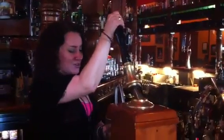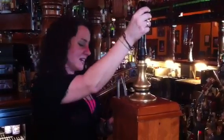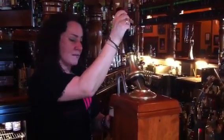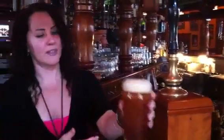The one that we have on draft on our Cask Ale right now is by Heavy Seas. It is a brewery in Baltimore, and this is their Pale Ale. As you can see, it's a little bit cloudier than your typical beer off the draft, and it's got a really nice head. It's fantastic.